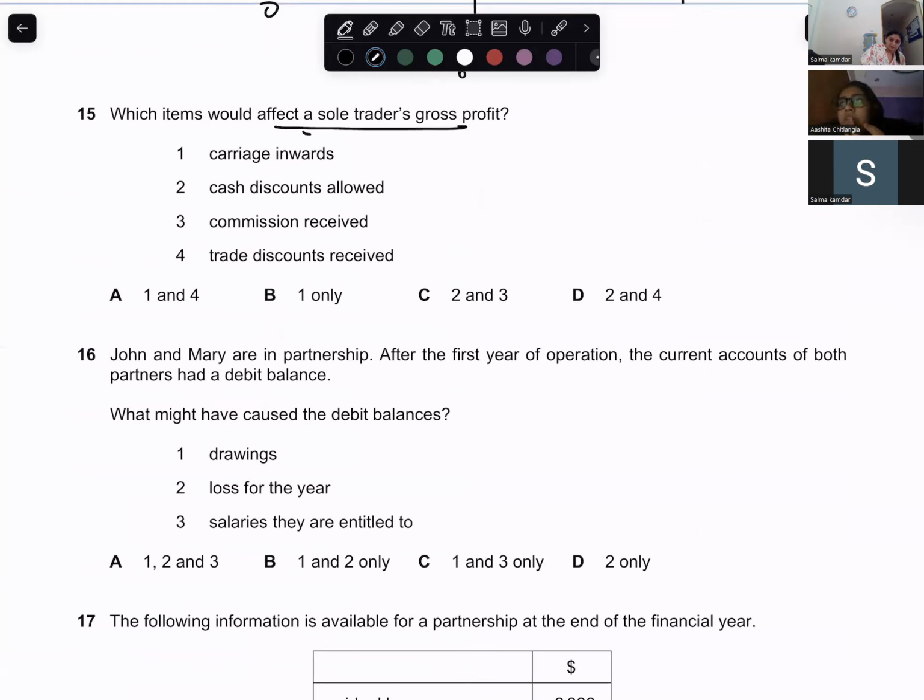Which item would affect a sole trader's gross profit? Carriage, what will come in the gross profit? Everything like that is affecting the cost of sales. So carriage inwards and trade discount received. So it will be 1 and 4, which is A.